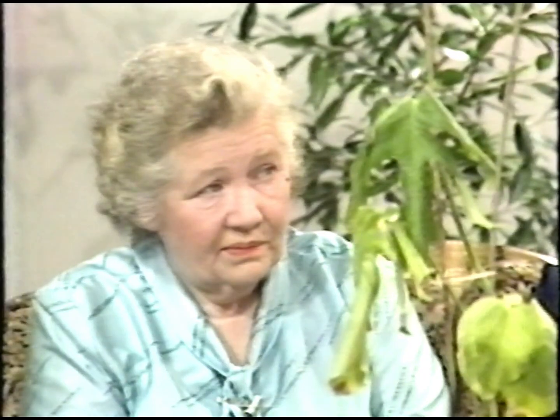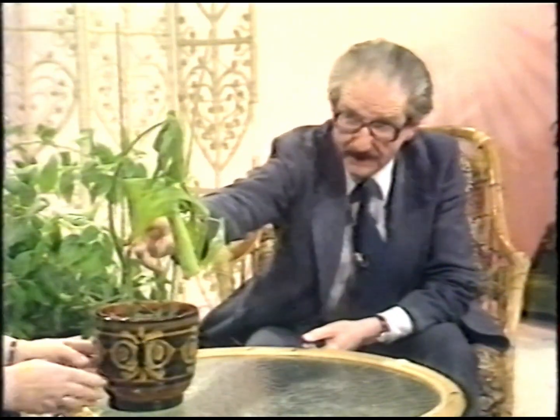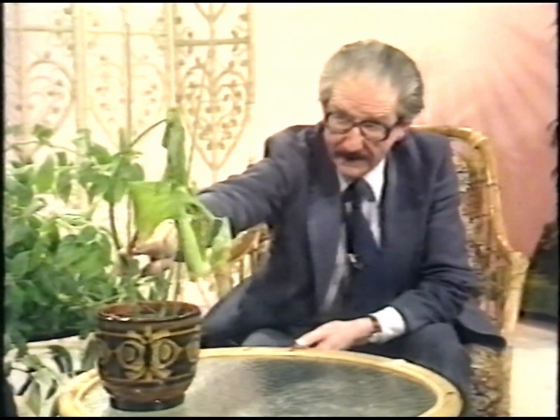But I would think the thing to do with that now is to keep it warm and not to water it very much at all. Keep it very much on the dry side until it produces new leaves. And it might be an idea that the very bad leaves at the top there would be better removed, because I never think that a dead leaf does anything for a plant.